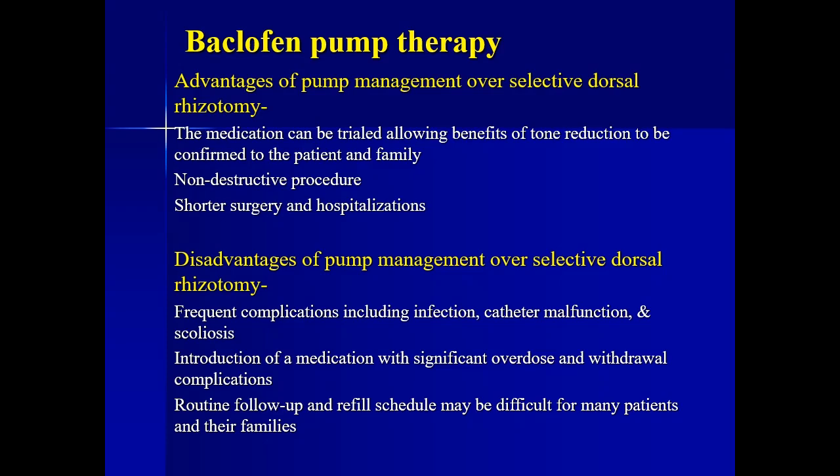The disadvantages of pump management include frequent complications of pump or catheter malfunction, system infection, and scoliosis. Intrathecal Baclofen introduces dependency upon a medication, which has significant overdose and withdrawal complications. The routine follow-ups necessary for refill, dose adjustment, and troubleshooting may prove to be difficult access for families traveling from far referral communities.